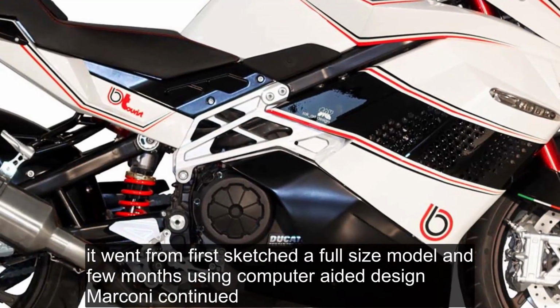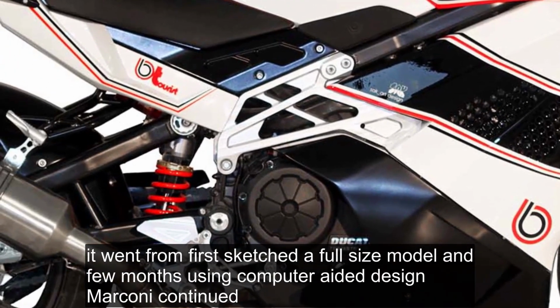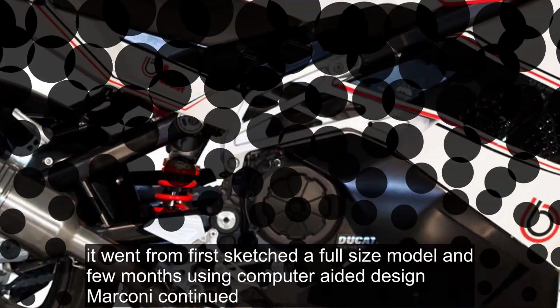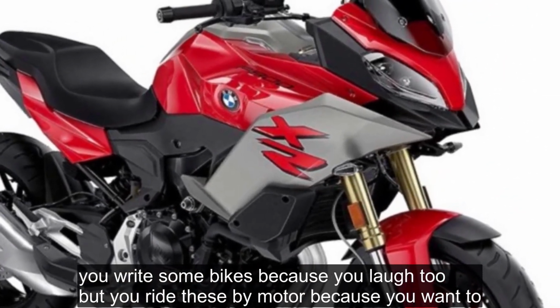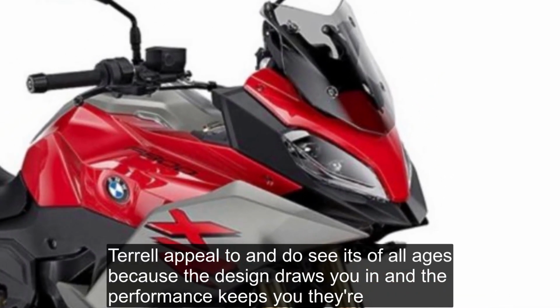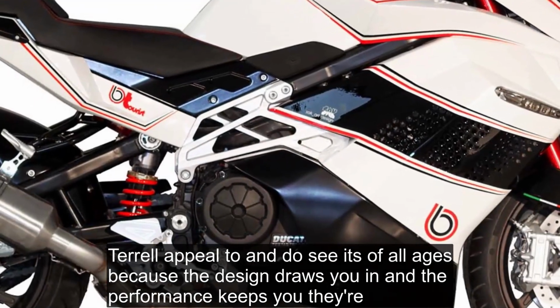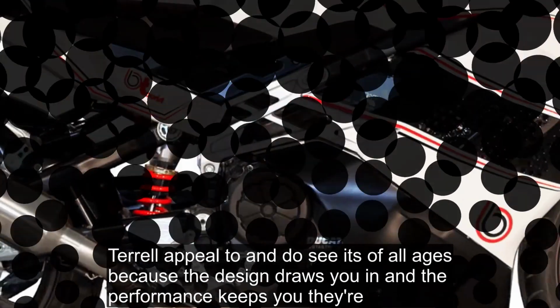It went from first sketch to full-size model in few months using computer-aided design, Marconi continued. You ride some bikes because you have to, but you ride these Bimota because you want to. Terra will appeal to enthusiasts of all ages because the design draws you in, and the performance keeps you there.